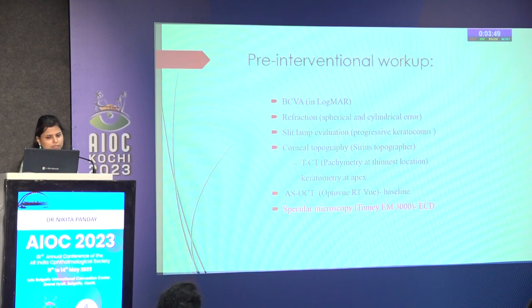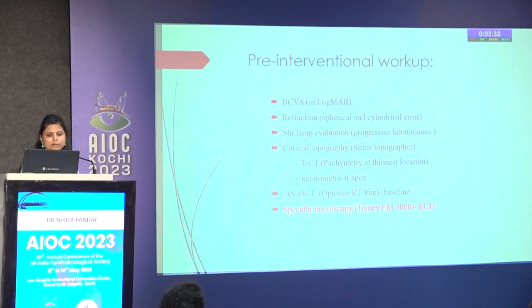Pre-interventional workup included BCVA in logMAR units, refraction both spherical and cylindrical, slit lamp evaluation for the diagnosis, corneal topography to record the thinnest corneal pachymetry and keratometry at apex, baseline AS-OCT, and specular microscopy to record endothelial cell density, which was not done in the previous study.